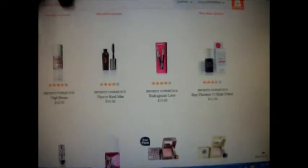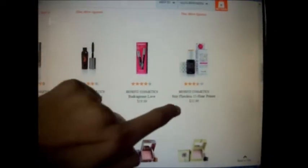Because the sample's tiny. So I'm trying to figure out how much that primer is. And I'm thinking about buying it next time I get a 20% off coupon. Holy cow, I just found it on the Ulta website. It's $32. Holy cow, I thought it was like $20.